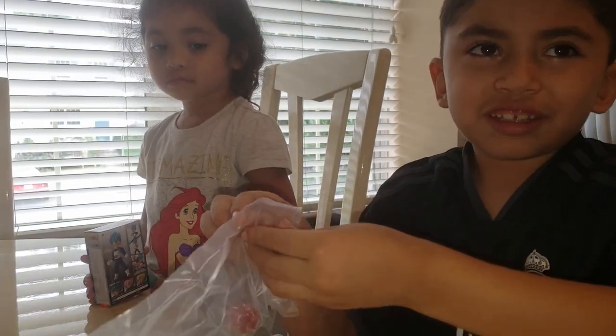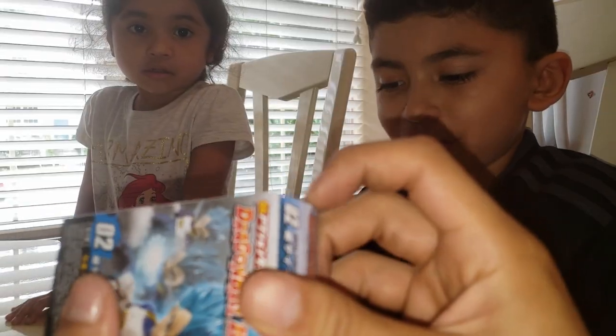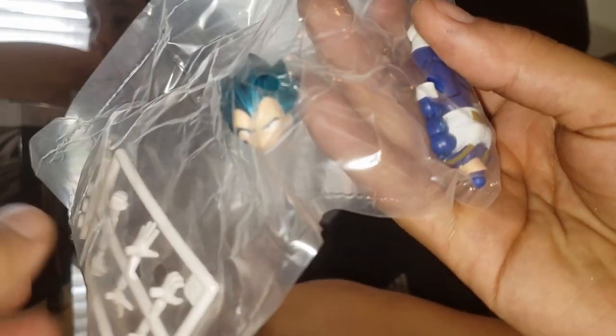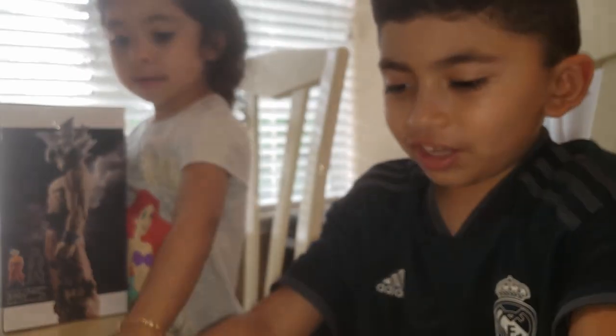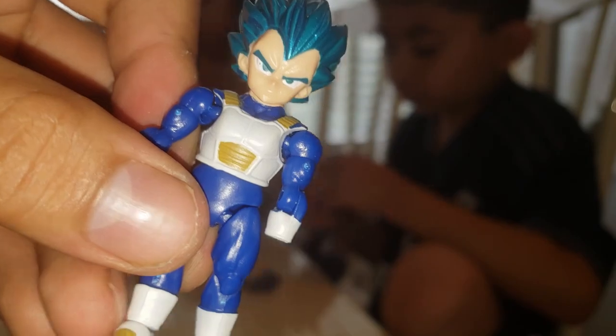Oh! You alright? Yes. You mean the Figure-rise? Oh, yeah, Figure-rise. So what does it come with? Let me see the bag. Body, separate hands right there. And Goku Black even has rings. Oh, the head went flying. Look at this.